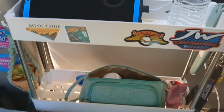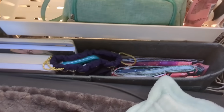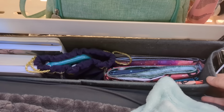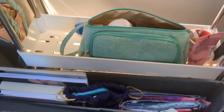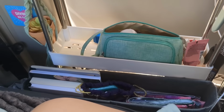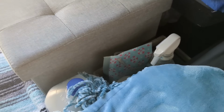On this side, I keep another little folding table from Target. And then here you can see the other part of my shelf. Down next to my bed, I have this little organizer that keeps notebooks, books, tapestries, and my Nintendo Switch. Nothing crazy, but super organized. And then you can see the other view of my toilet and my hygiene stuff here.